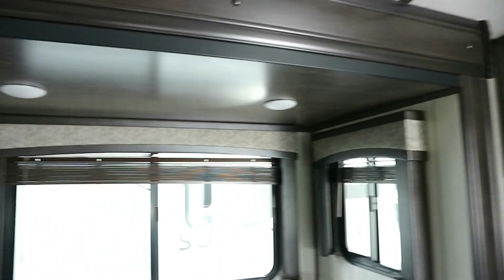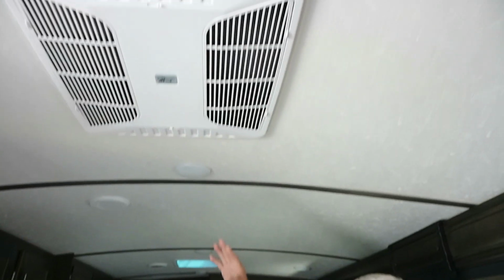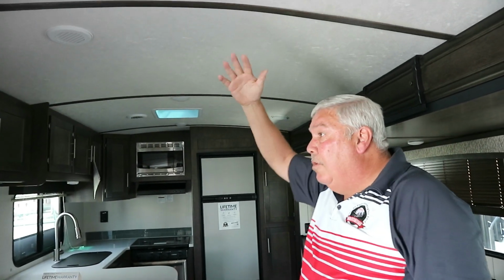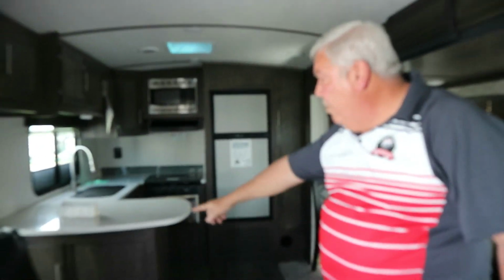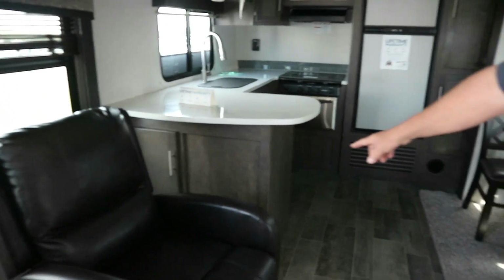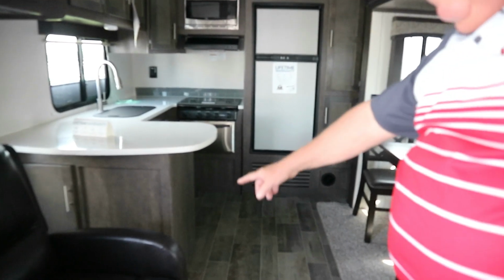You'll notice that the Sunset Trail has a radius roof. Of course, you have ducted air throughout, and your puck light system. Your touch lights will come on, of course. There's storage behind the recliner here. And you'll notice plenty of furnace vents. And what the Sunset Trail offers that many, many brands do not offer is a king-size bed in the bedroom.